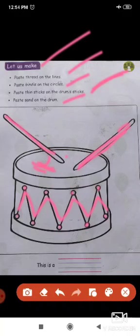Okay, then you write it here, drum. This is a drum. D-R-U-M, drum. Okay, you can do this activity, then you send it to me. Okay.